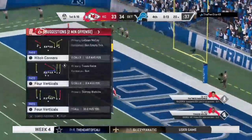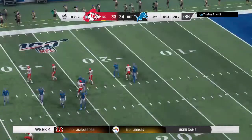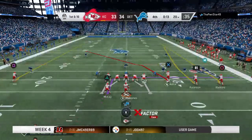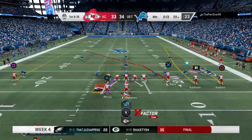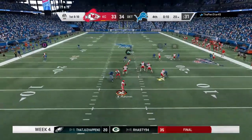The Chiefs take over 1st and 10 at their own 20-yard line. The Chiefs offense about set to begin this drive. So you're right there, but obviously the clock is not your friend. How do you handle this situation?